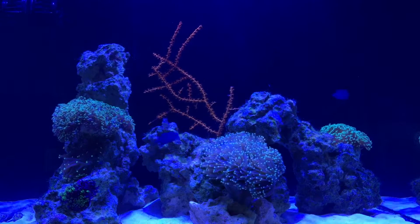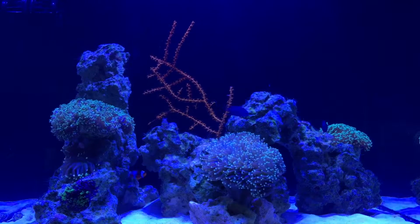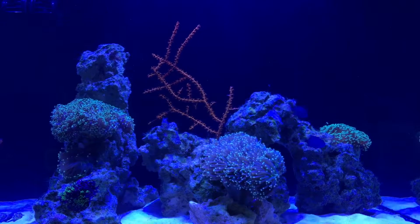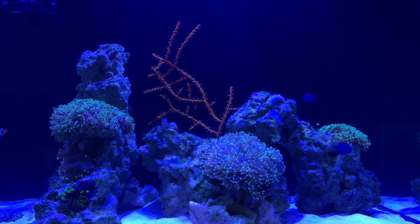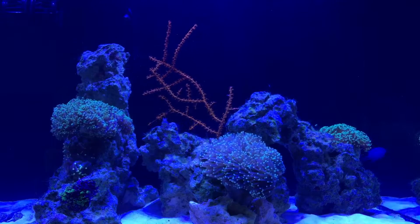Basically the tank is awesome again, and I'm super happy. And to reward myself, I'm gonna go to my local fish store today and pick out a new coral. I have no idea what it is, but it's gonna be whatever catches my eye.